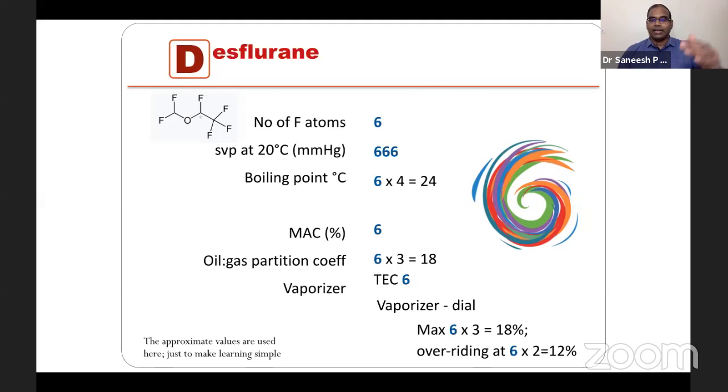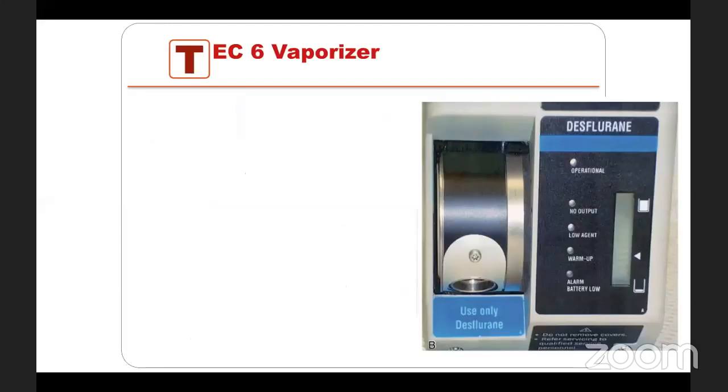So there are a good number of digits related to 6. Number of fluoride atoms 6, saturated vapor pressure 666, boiling point 6 into 4, 24. It's actually 22.8 or 23. MAC is 6. Oil gas partition coefficient, easy to remember as 6 into 3, 18. Tec 6 vaporizer is used. Maximum dial 6 into 3, 18. Overriding required at 6 into 2, 12.